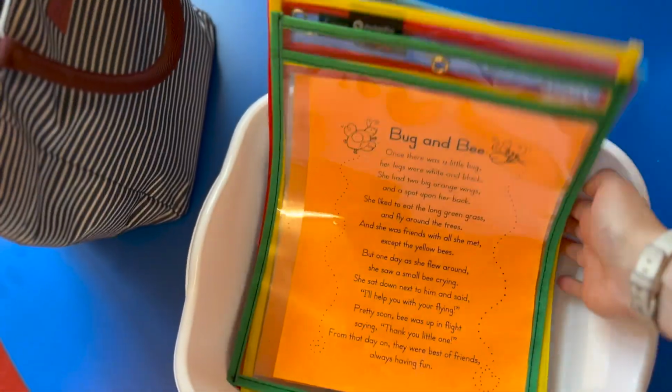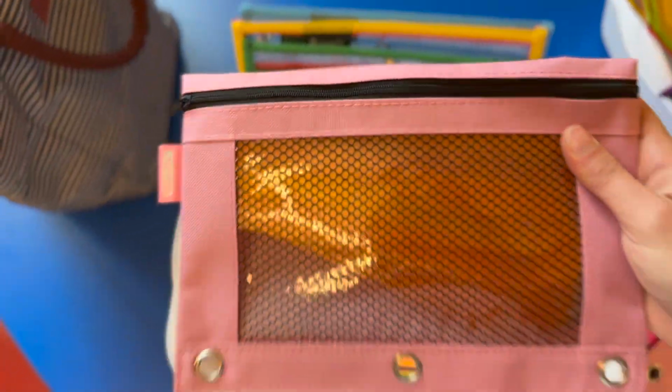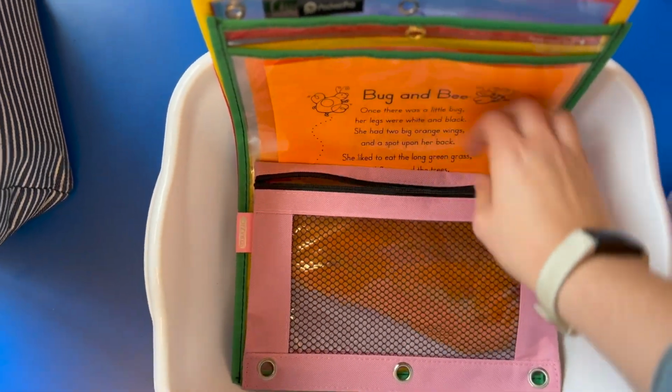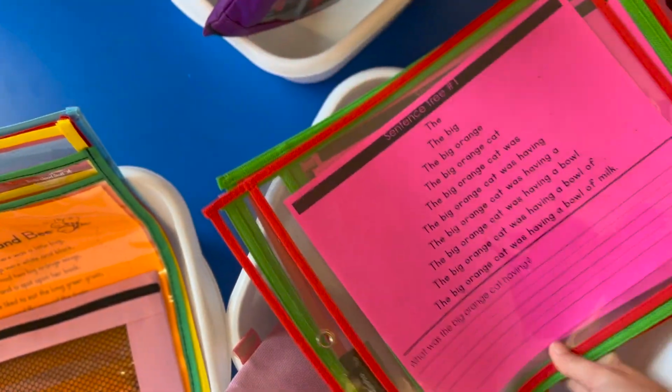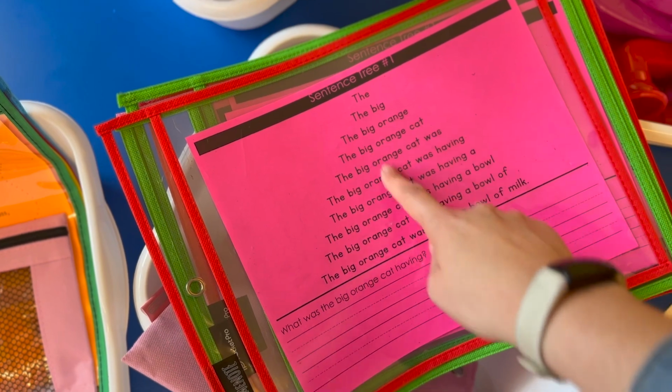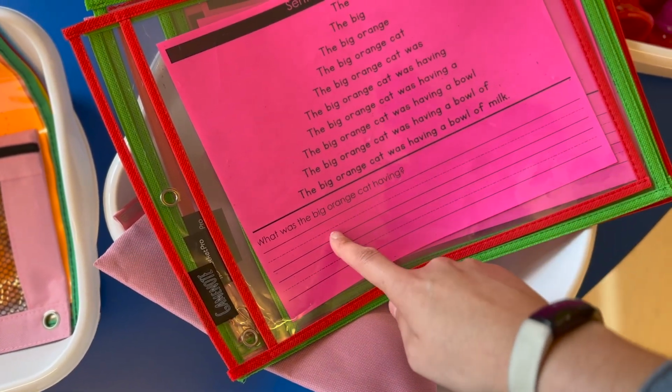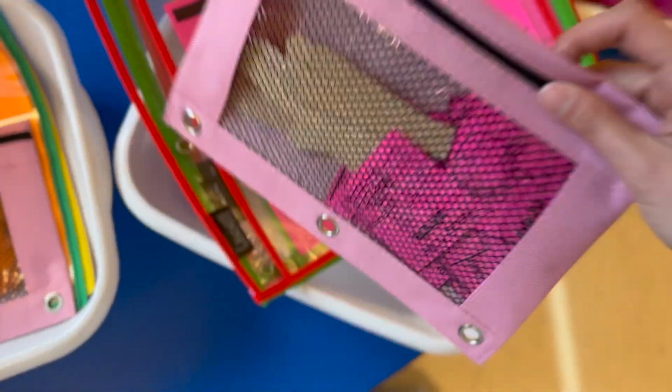This one I forgot to show, but they have these little trackers that I got from Target just to be able to go line by line. And then for this last center, it's really cute. They get to do the sentence pyramids, start little, get all the way to the end, and then it basically asks them the question for the last sentence. So they can use a whiteboard marker to write on that.